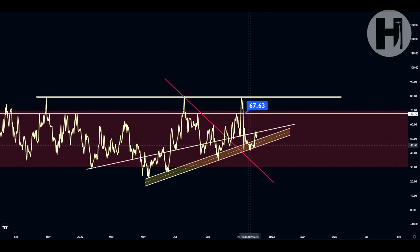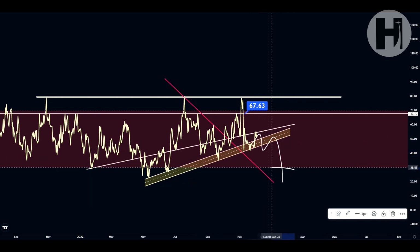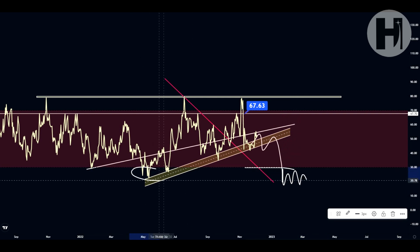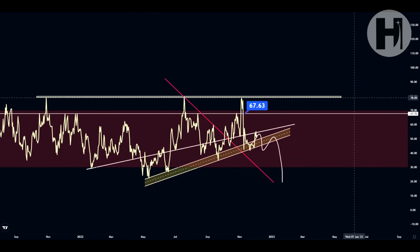And in general, if we end up dropping below the index of 30 and we're in the black zone below, then historically that's a very good entry point for Polygon Matic.